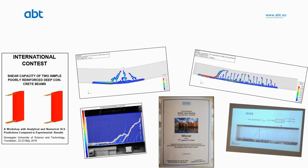Validation of advanced models is also very important. For example, you can use some comparison to code calculations or comparisons to analytical calculations. Or if you have some experimental results or the opportunity to do some experiments yourself, you can use those to validate your models. We participate sometimes in blind competitions with sometimes a lot of success, like in this one, where we predicted the shear capacity of a poorly reinforced deep beam.